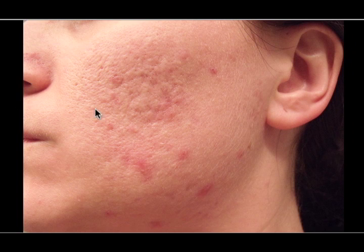She got it through the neck as well. And let's see how she did. The first shot is her progress at day 14. You can see the number of bumps decrease dramatically. So let's go. This is day 1. This is day 14. The numbers have dropped significantly in 2 weeks.